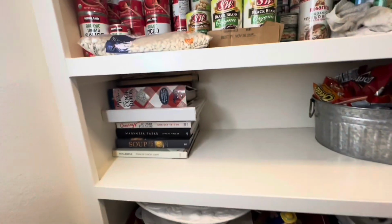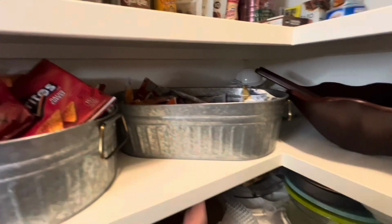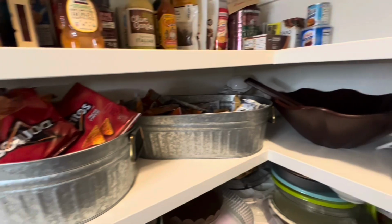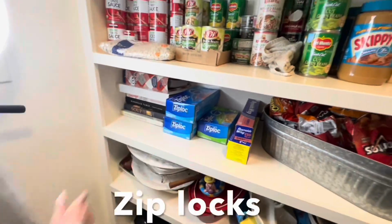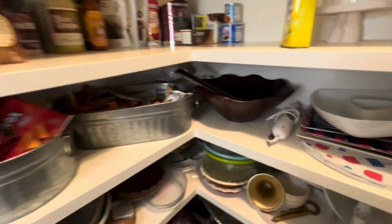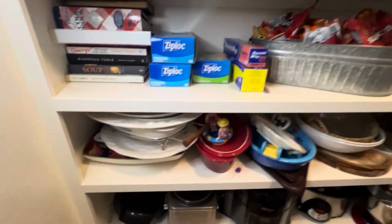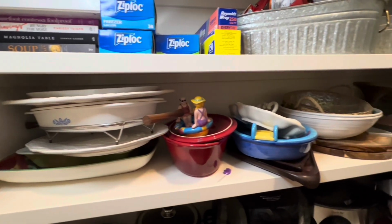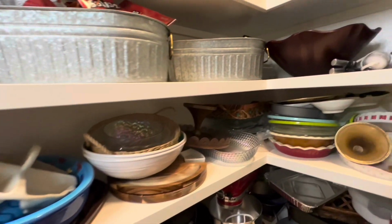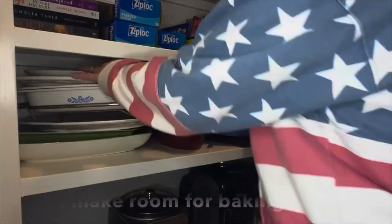Okay, so what we came up with here is using these bins for the chips and goldfish crackers and a salad bowl and some serving trays. And then we can put, get that little, I'm just going to put it with the knife. There we go. Okay, that shelf is done. Now, we are going to be working on this shelf. It's so crazy. This has a lot of stuff. This is going to be good.